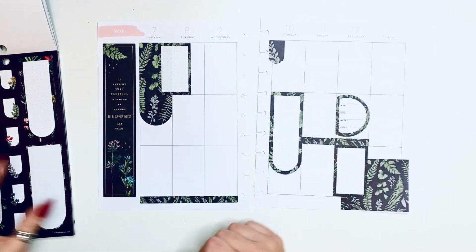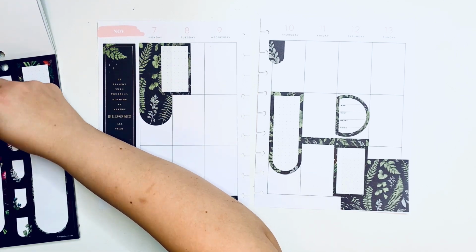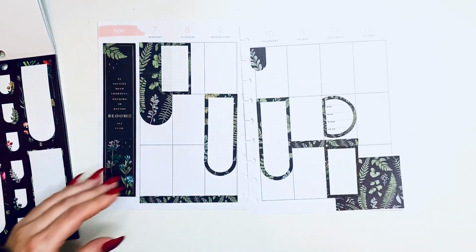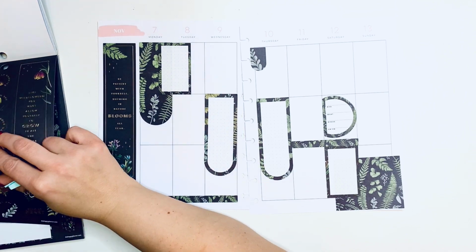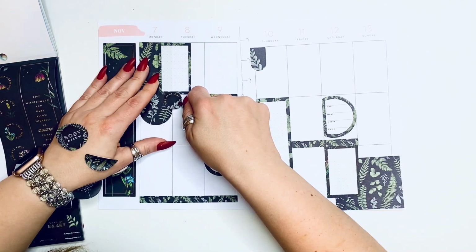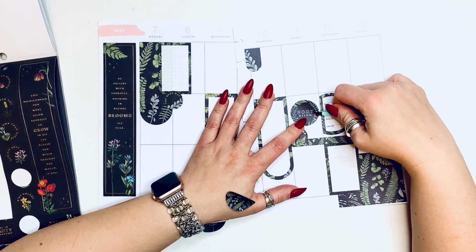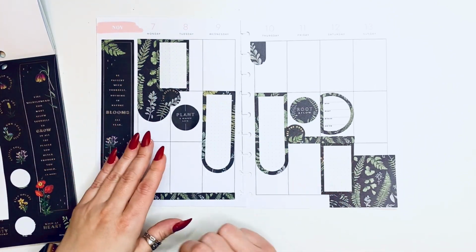So I'm going to add this tiny page flag right there, to bring in that different type of plant. I really do like it. I'm going to add another one of these journaling boxes right there. I have a busy week, so I'm sure I'm going to be writing down quite a bit of my emotions on paper, because that's what happens with me when I have a lot going on. I want to spill my beans onto here.